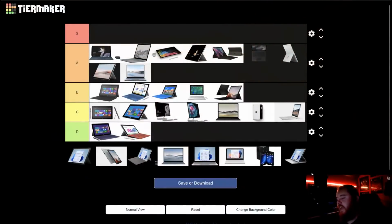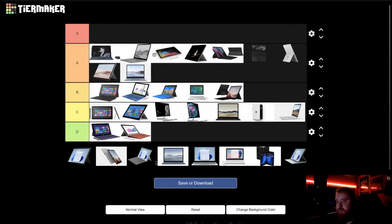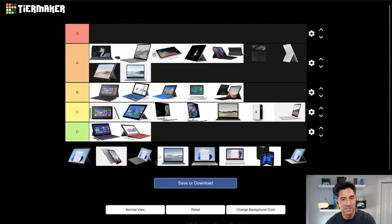Jez, any thoughts on the Pro 7 Plus? I don't want to give it an A just because it's boring. But it's a business device, right? Yeah, but hang on a sec. A Surface device is supposed to be exciting, and you give me a plus? Come on. Well, like I said, it's for business, but this is literally for business. That was the business edition then, or something.